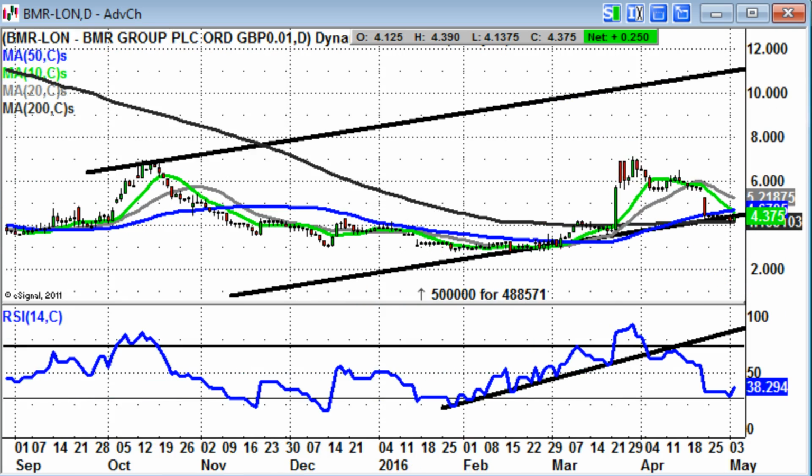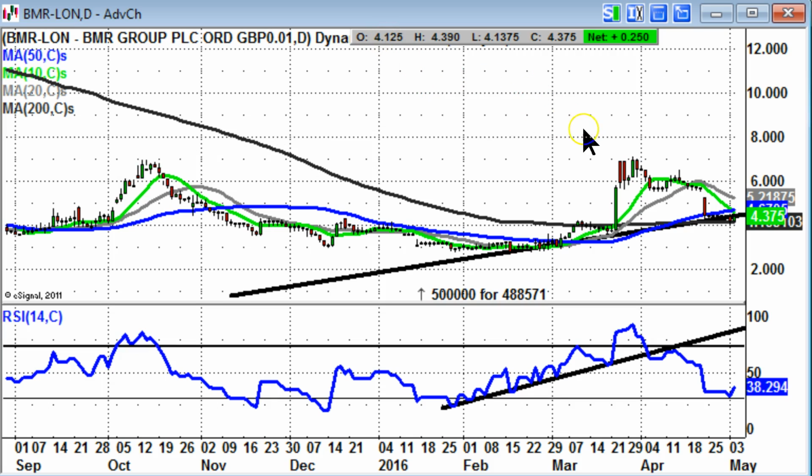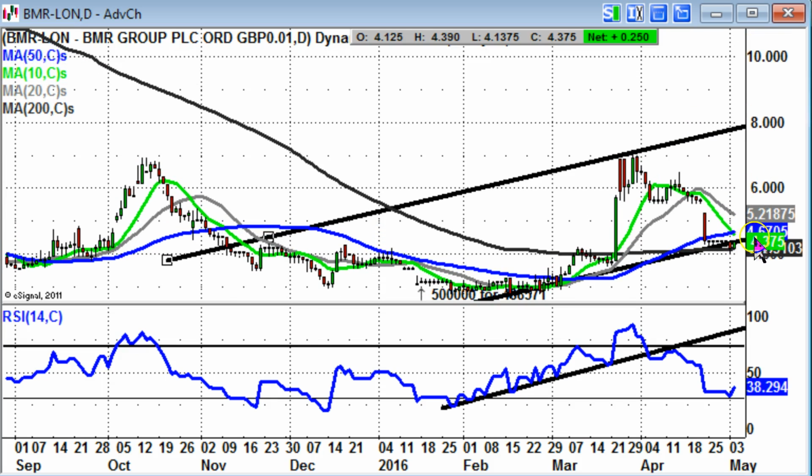The upside target, best case scenario, up to 11 pence, which is the top of that October rising trend channel. If you're more cautious, maybe go for the November resistance line projection at 8 pence, once or if we break that 50-day line at 4.67.